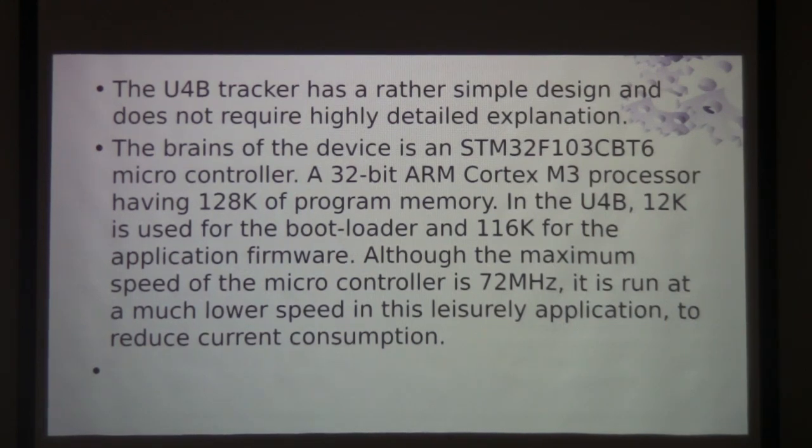And again, the U4B is a simple design. And then the brains is an STM32F103CBT6 microcontroller, 32-bit ARM Cortex M3 processor, 128K of program memory, 12K is used for the bootloader and 116K for the firmware. And then the speed of the controller is 72 megahertz. It's run at a much slower speed, in this leisurely application he has it here to reduce the current consumption.